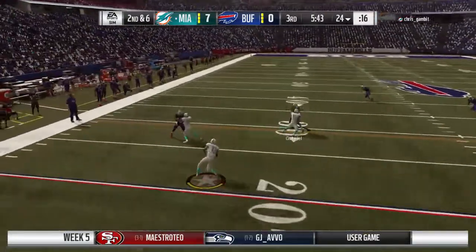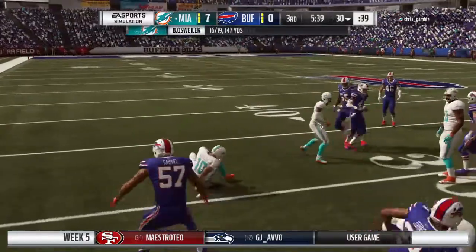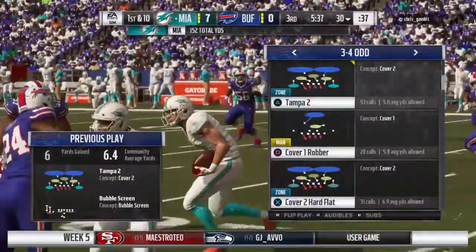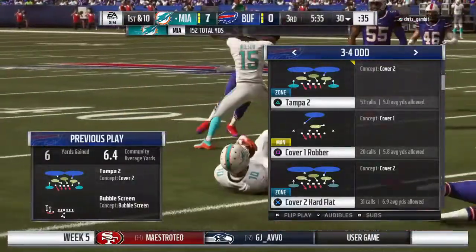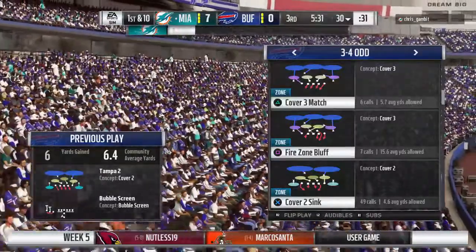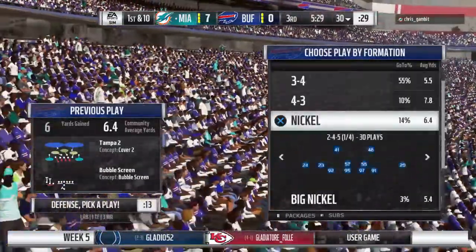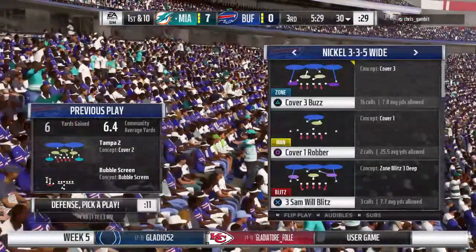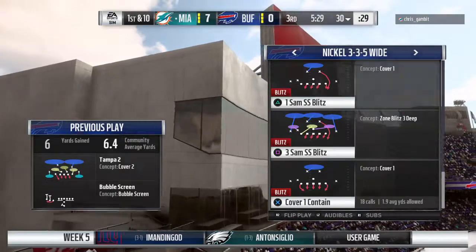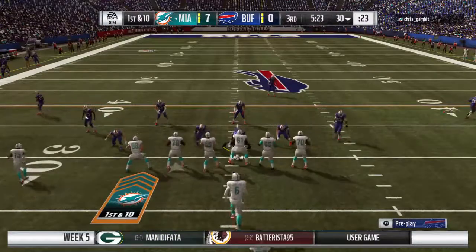Now Osweiler. On the left side, this is Stills. And he'll be brought down right at the 30 here. It'll go as a gain of 6 that time, and it moves the chains as well. So 1st and 10 now from the 30.